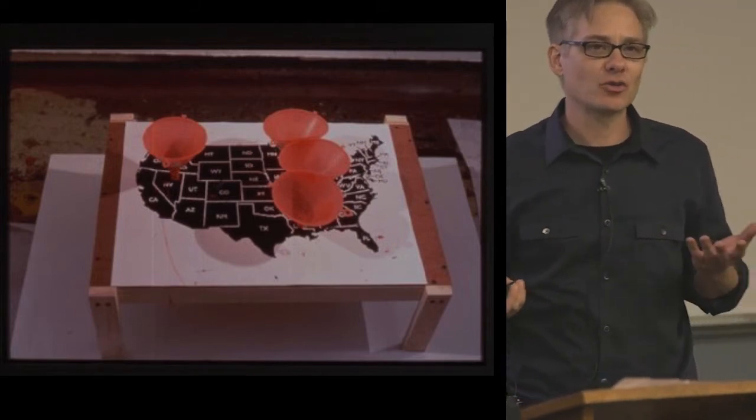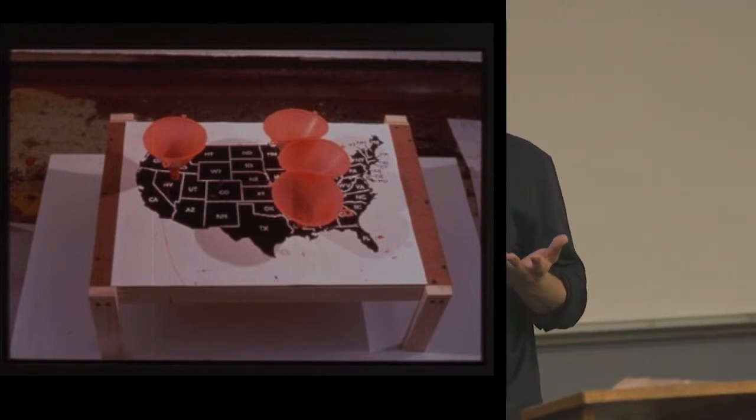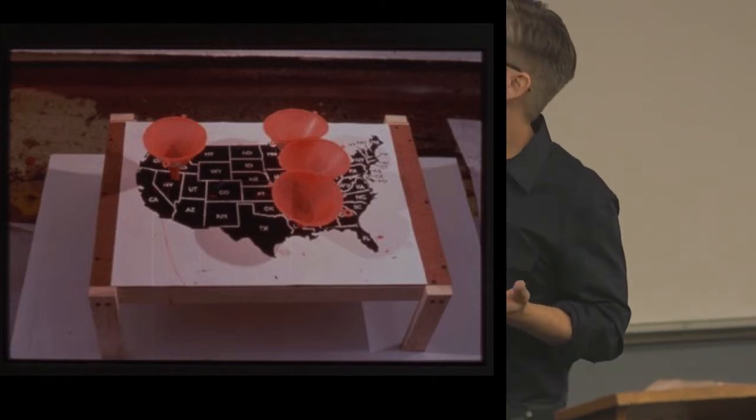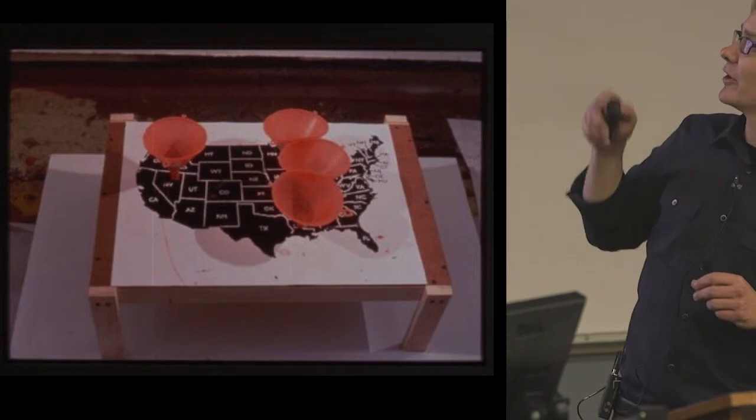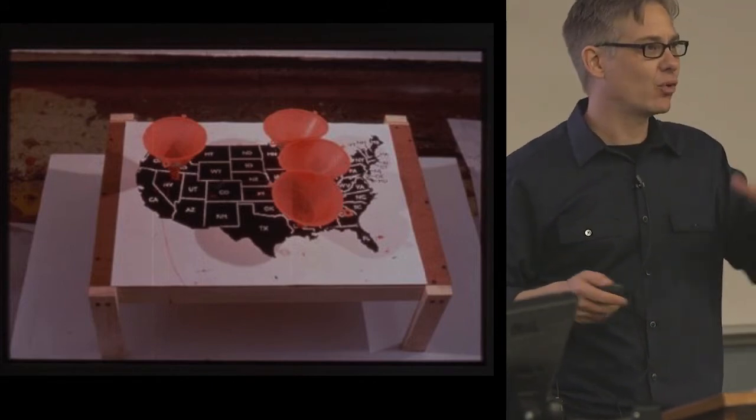So I mapped all the metropolises in the United States. And there were three of them. And I found a Gotham in Wisconsin. There was only one Gotham. It's in Wisconsin. So I put that up there, too. I drilled holes in this map, and I pour through it.